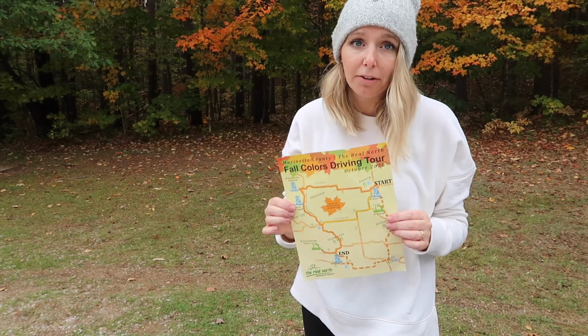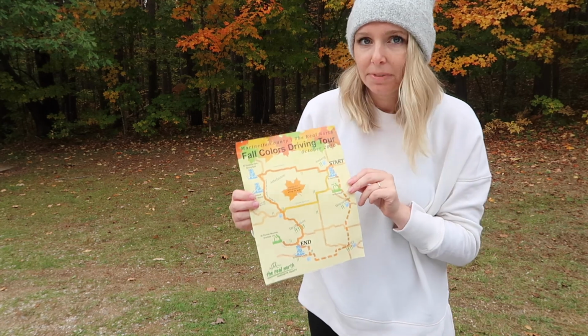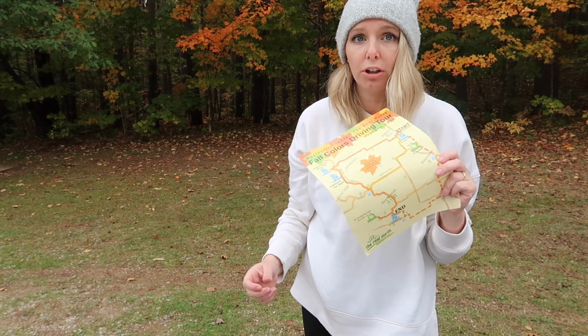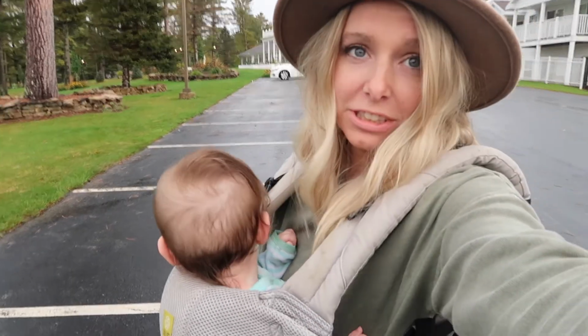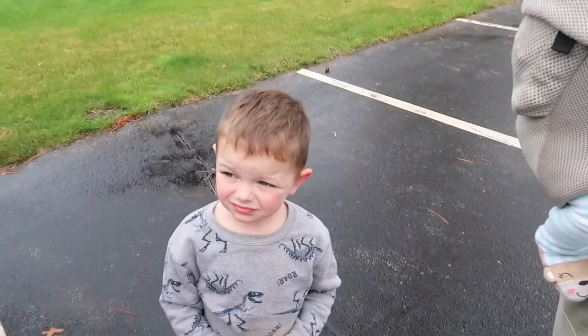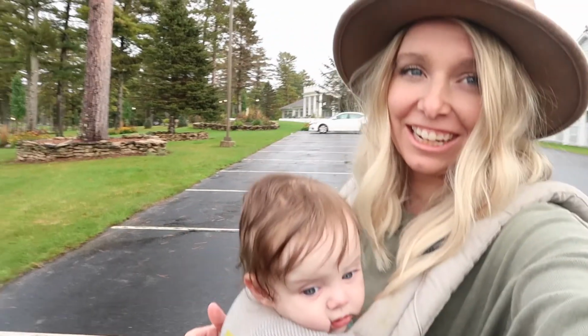This has been super helpful for me by myself with the two youngest in our family. I wasn't sure how it was going to go, but it's been super easy using the fall colors driving tour map. We just arrived, about 2.5 hours in the car. How was it, Lewis? Good. Did you nap? Yeah.